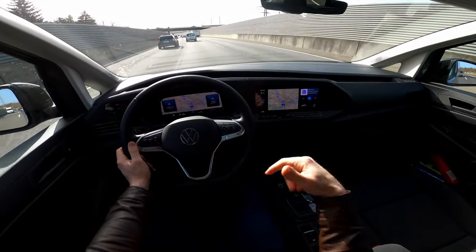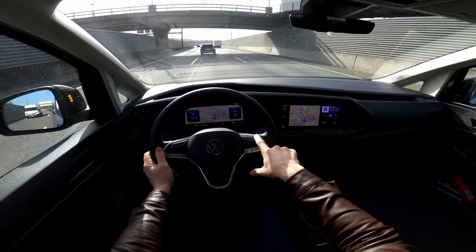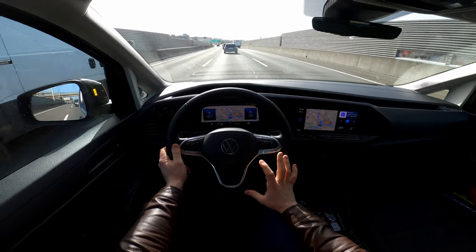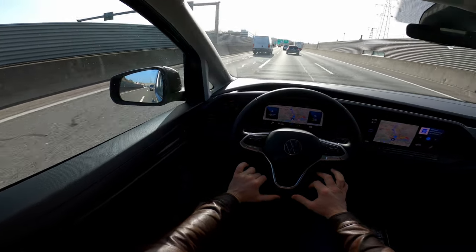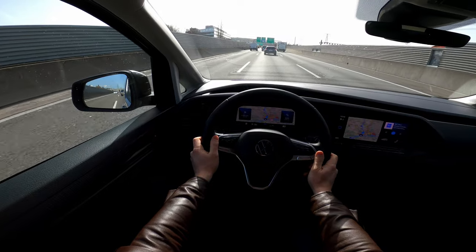And yeah, I think you have heated seats, of course. I'm not sure if you can get the heated steering wheel as an option. Probably you can, not sure. But still, you have such an amazing quality in this car, and I don't know, it's just a good car.